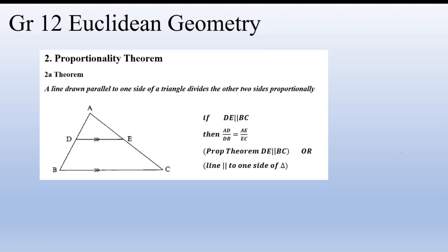So in grade 12, I'm hoping that at the start of this year, you learned about the proportionality theorem. It says, if I have a triangle with a parallel line in it, then that parallel line divides the two sides of the triangle in proportion. Meaning, if I have parallel lines, then AD over DB will be the same as AE over EC. Or AD over AB will be AE over AC. It doesn't matter which proportion you choose, as long as the shape, I call it the shape, is the same. So if we're going top over bottom on the one side of the triangle, you must go top over bottom on the other side of the triangle.